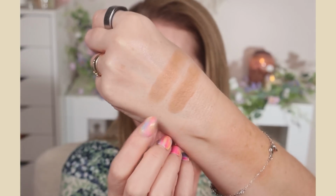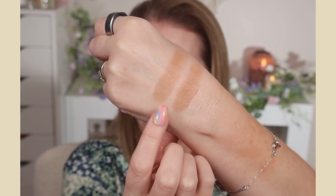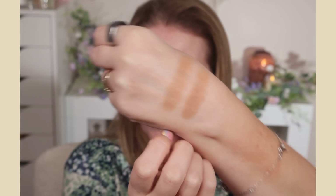So if anyone was worried that this new one was different in any way or the formulas were different, you have nothing to worry about. This looks like an absolute knockout, just like the original. No changes at all. So this is the original and this is the new. So no fears there, or if you didn't get it but you heard how wonderful it was, don't worry, if you get the new one it's as wonderful as the original.